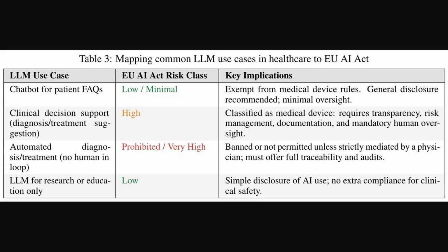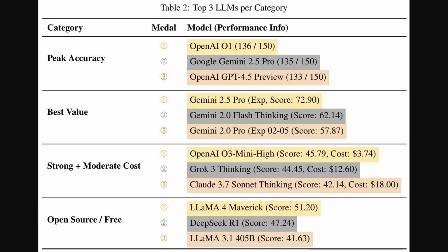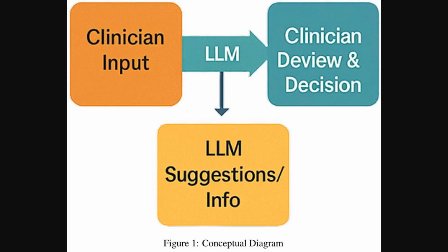The results were pretty striking. There was a lot of variation, but several LLMs actually performed better than the human student benchmarks on this exam. The top model, OpenAI's O1, got 136 out of 150 correct. That's about 91%, just edging out the top human student score of 90%. Many models beat the median student score of 67% and even the 95th percentile score of 81%.